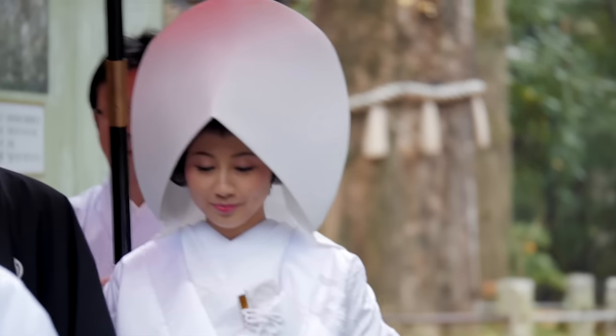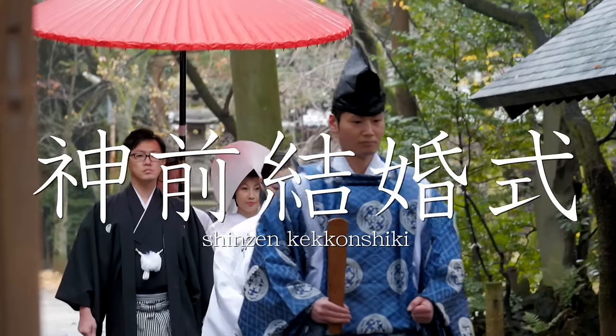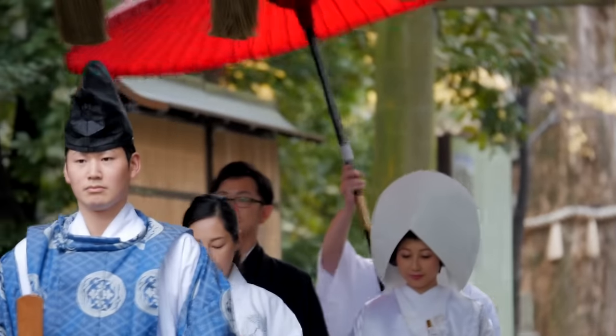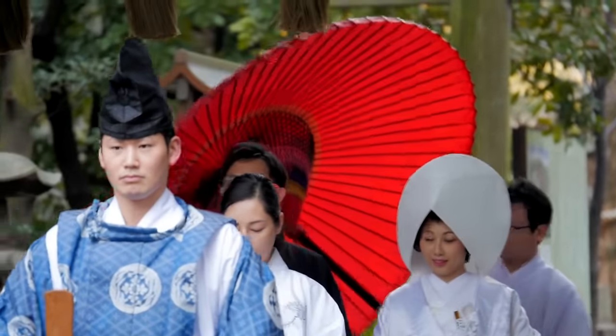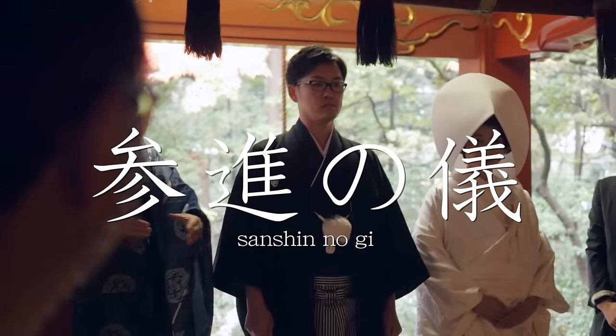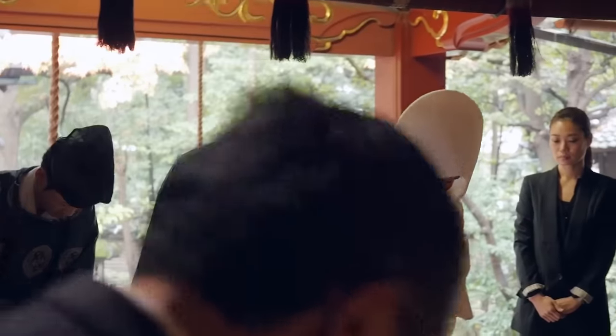The Japanese wedding ceremony is called the Shinzen Kekkonshiki and literally means wedding before God. The ceremony begins with the performance of ancient court music for the Sanshin no Gi, where the bride and groom are escorted to the pavilion by the shrine masters and maidens.